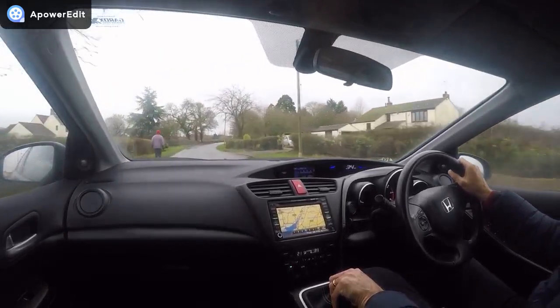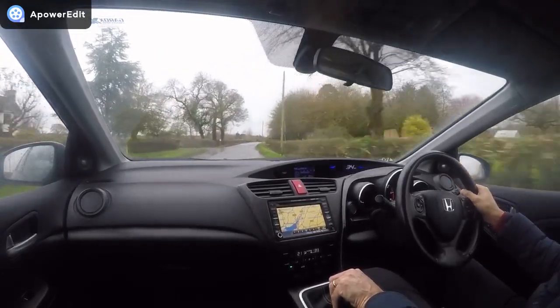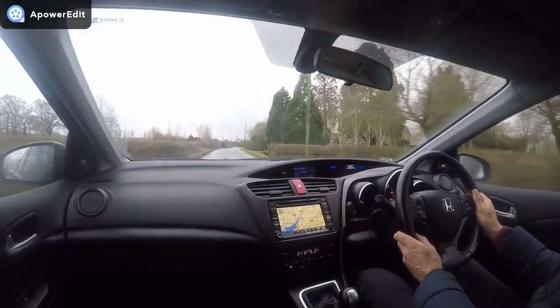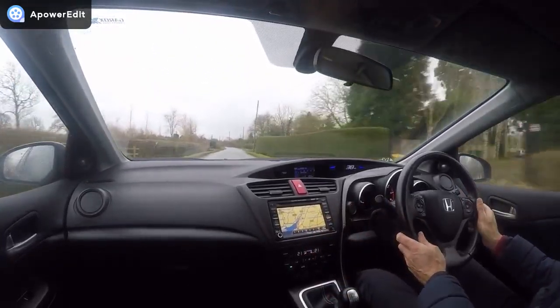The car itself, as you know, came from the Honda dealer to us. It's been very well maintained, and you feel it absolutely straight away because it feels rock solid on the road. It's fantastic.